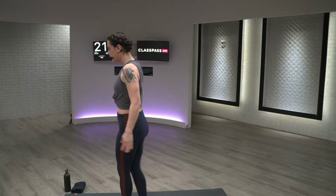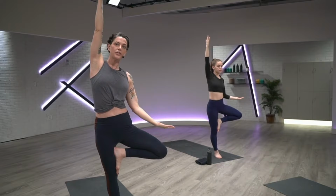Arms up, find your balance, place your foot for tree. Good, really press your foot into your thigh and your thigh back into your foot, reach your arms up, take the breath in. You might side bend over to the left, bring your hand onto your thigh, reaching your right arm up and over. Good, steady with the breath. Last two. Good, reach a little bit more over, last one.